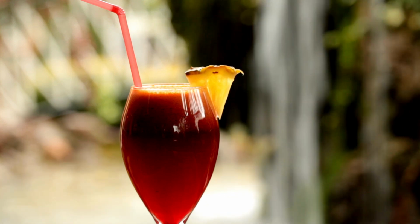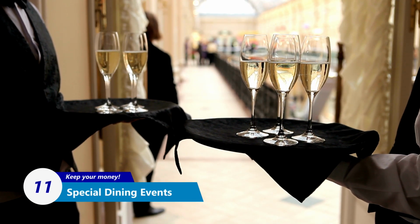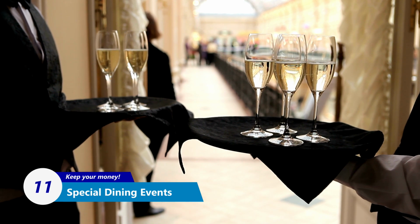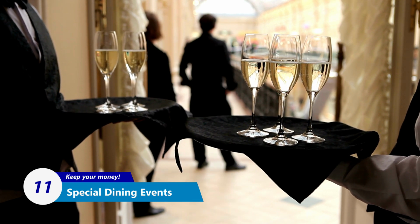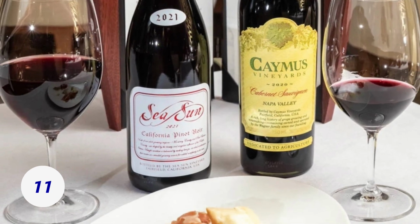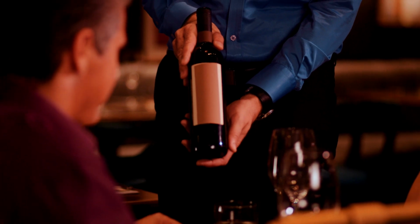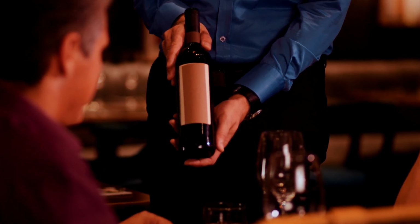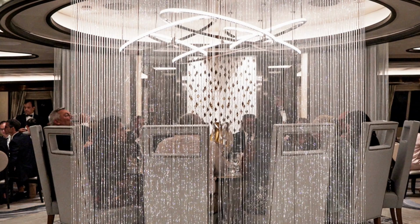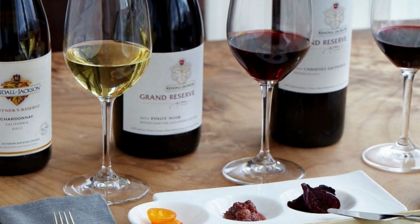Number 11 is the special wine tastings and dinner events. And I disagree with myself here because I love these. So these are like the wine connoisseurs, it's the wine tastings, it's the chef's tables and things like that. If you don't want to spend money on board, these are the ones to avoid, especially if you have a drinks package somewhere else. But if you really enjoy these, you're going to attend. And I am a big fan of the wine tastings, and I'm a big fan of the chef's tables on board the ships.